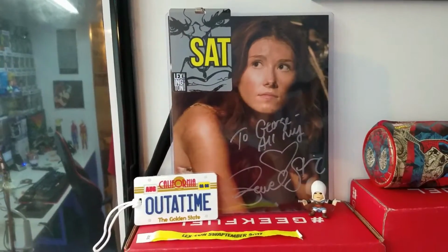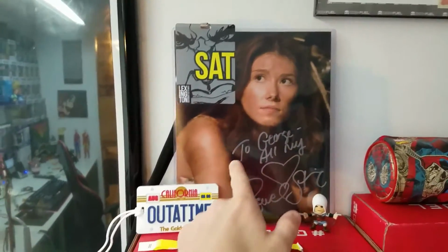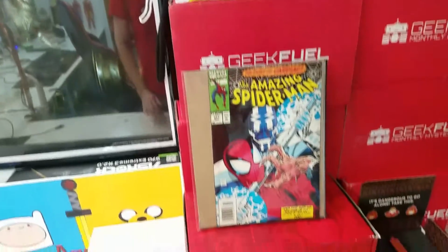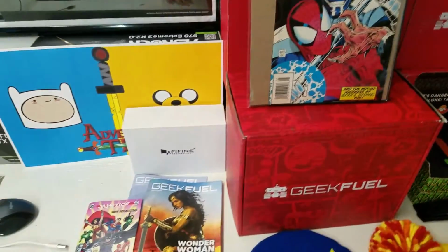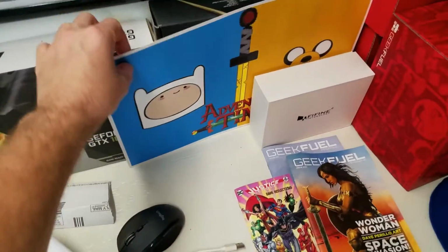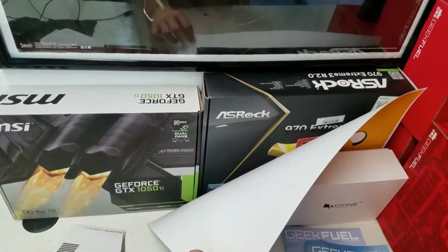And anyone recognizes her from Firefly? To George, All of My Love, of course. These are just various comics that I have. These are some books that come in the box. Here's my Adventure Time poster. I didn't have anywhere to put it.